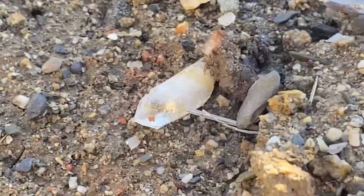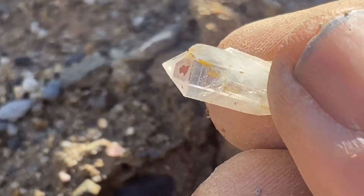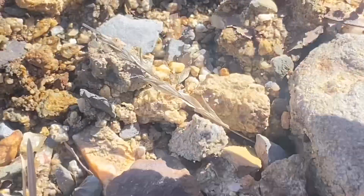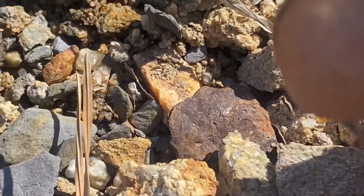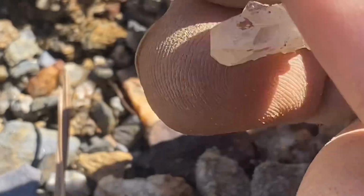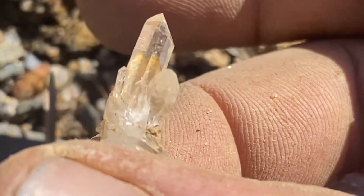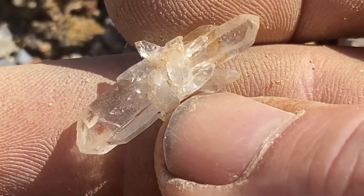Yes. I'm hiding in the shadows right here. It's nice though. Got a little buddy on it. Down from that, this looks like it's double terminated. It is. Outstanding. It's not a perfect double terminated. It's actually really weird. Got lots of growth on it, but that's outstanding. That'll go right in the case when we get home.